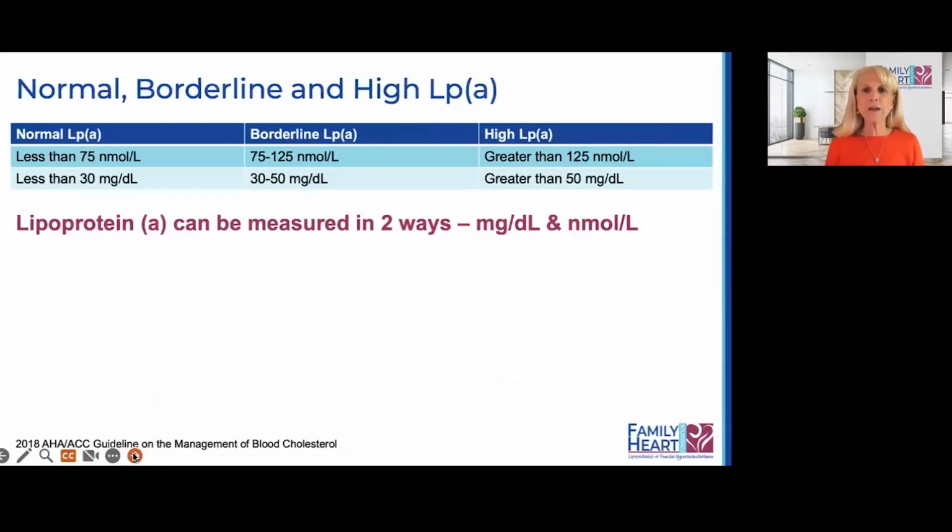And just to remind you, lipoprotein little a can be measured in two ways. It can be measured in milligrams per deciliter, and it can be measured in nanomoles per liter. Nanomoles per liter has become the preferred way to measure lipoprotein little a. But that doesn't mean that if your lab has measured yours in milligrams per deciliter, it's not valid. And so what we tell people is high is high.